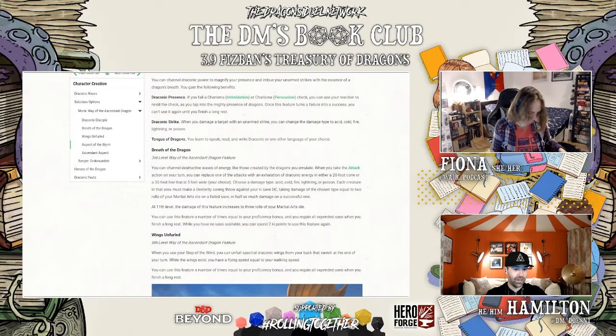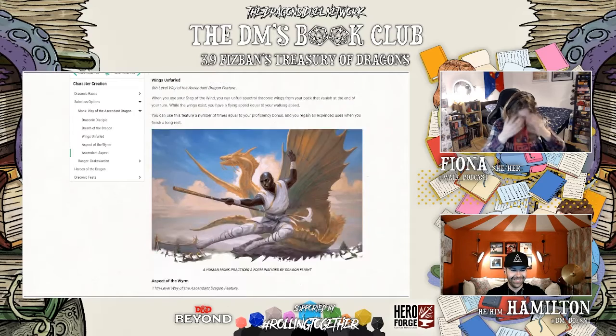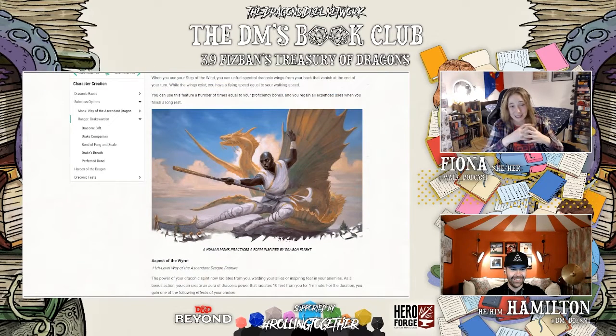They get Breath of the Dragon. So they get to basically do a 20-foot cone or a line, your choice. They get basically an additional breath weapon, and they also get to fly. I mean, they do have Step of the Wind, which is pretty amazing anyway, but being able to fly on top of that is good.